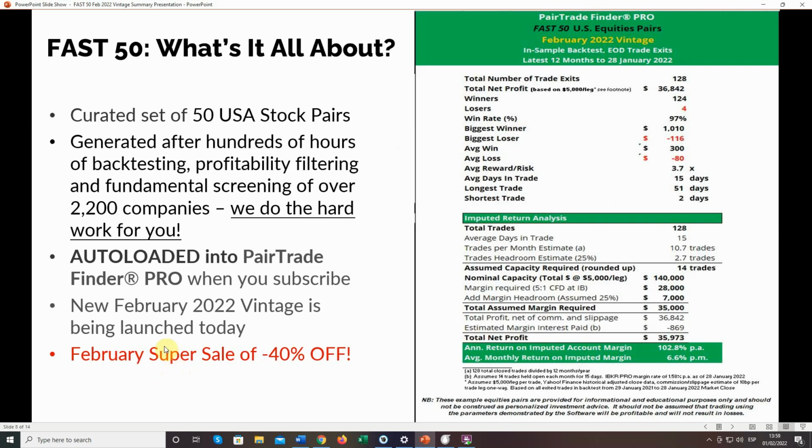So what's it all about? Again, let's just quickly recap that. It's a curated set of 50 USA stock pairs. We've generated these after hundreds of hours of backtesting, profitability filtering, and fundamental screening of over 2,200 companies. We do the hard work for you.